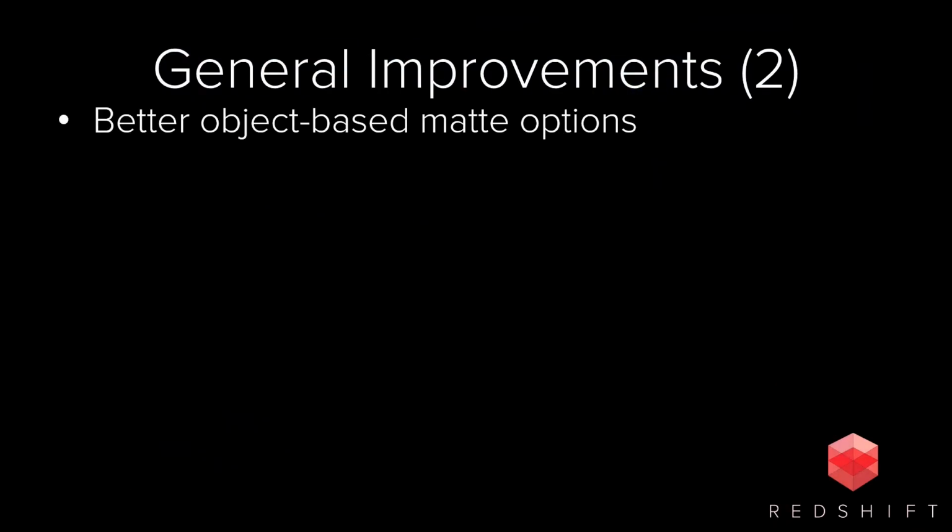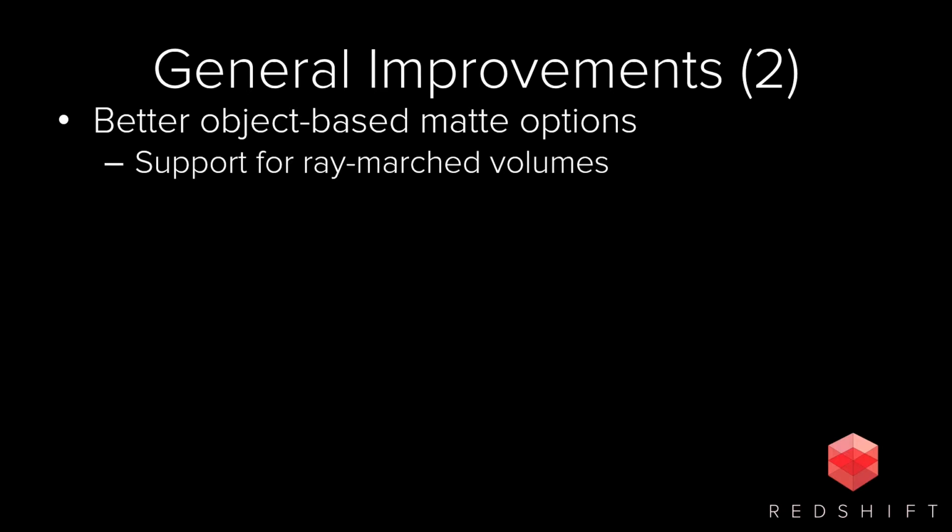So another improvement is to our object-based matte option. With Redshift, you can basically tag an object and turn it into a matte object, and also a matte shadow receiver as well. So we basically added this for Raymarch volumes last year. That was something that was requested by Blizzard, and very important to them with comp.